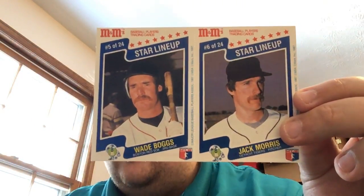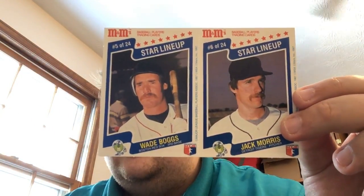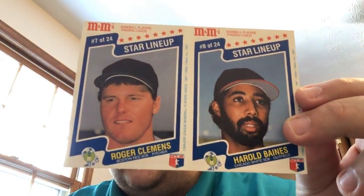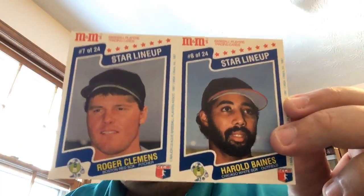Also, we have two facial hair all-stars. These guys are all-time greats. Now, not Rollie Fingers, who is the president of facial hair in baseball. I think we can all agree on that. We have Wade Boggs and Jack Morris. Two wonderful facial hair guys. Small version of Roger Clemens. Someone, I believe that's Koby Clemens. No, it's Roger. He's just really small, so it looks like Koby.